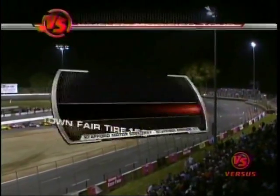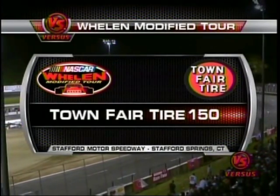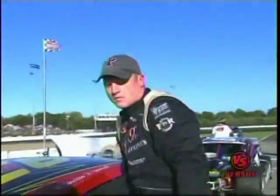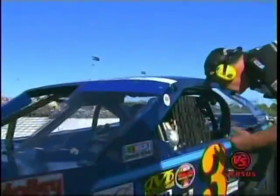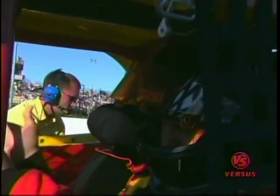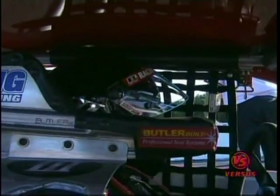20th Annual Town Fair Tire 150 NASCAR Wheel and Modified Tour Race, coming to you from Stafford Motor Speedway in Stafford Springs, Connecticut. Champions are here, like Mike Stefanik, Todd Szegedy, and the all-time winningest driver in Stafford history, Ted Christopher. They'll square off against fresh new faces like Rowan Pennick, winner at Riverhead 1 week ago, Ryan Preece, and Justin Bonsignor. Throw in drivers like the current Wheel and Modified points leader, Bobby Santos, and a kid named Jimmy Blewett, and you have the true definition of the NASCAR Wheel and Modified Tour.